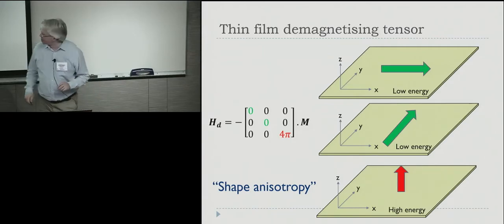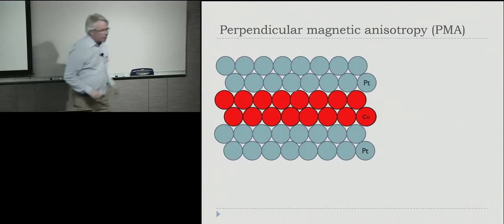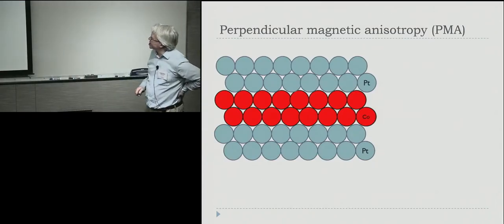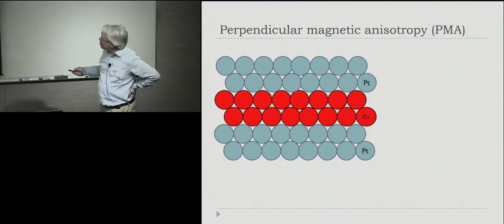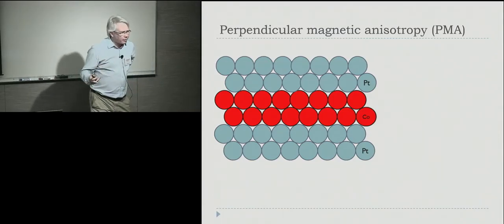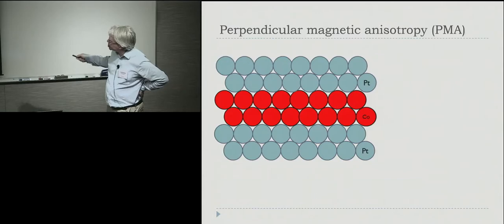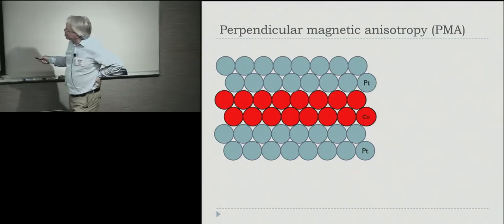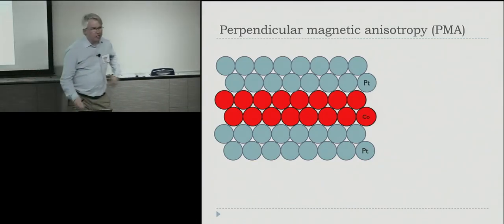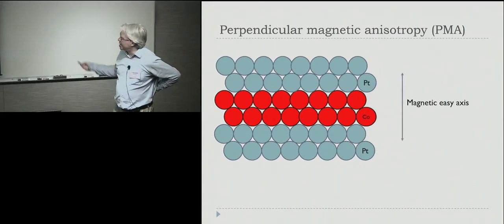So what are these materials that have this strange tendency to magnetize along the z-axis? Well, there are different types, but the ones that I want to focus on tonight are those with what we call interfacial anisotropy. So typically, it's where you have a very thin layer of a magnetic material in contact with either another type of magnetic material or a non-magnetic material. The classic example, and this is a cross-section you see here, is the cobalt-platinum system. The symmetry breaking that you get at the cobalt-platinum interface leads to the generation of an anisotropy which has its easy axis this way, along the z direction.